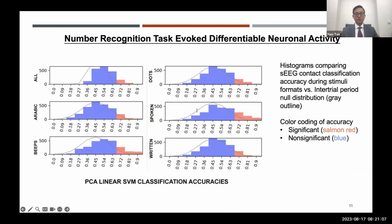So just jumping into our results, we began first by looking for anatomic correlates of number processing using the classification accuracy and location of stereo EEG contacts. Here we have some histograms showing the number of contacts with significant predictive values, shown in the salmon red hue, across the different number representation conditions. What these histograms suggest is that not all brain regions sampled by the stereo EEG contacts have significant classification value and, by extension, are engaged when presented with number stimuli.